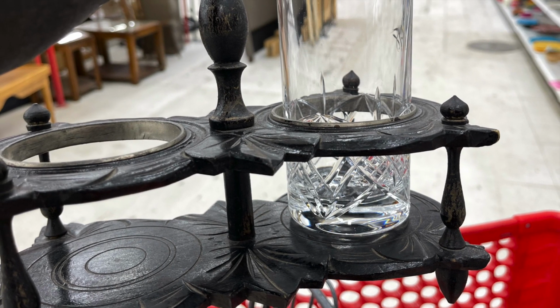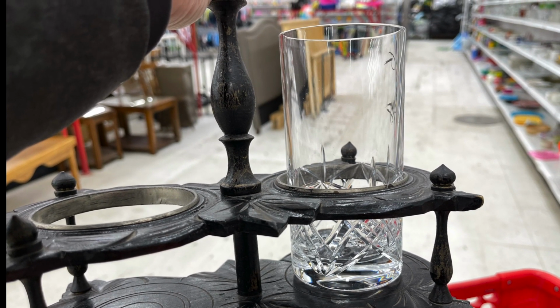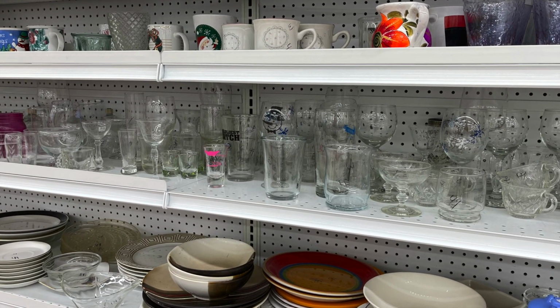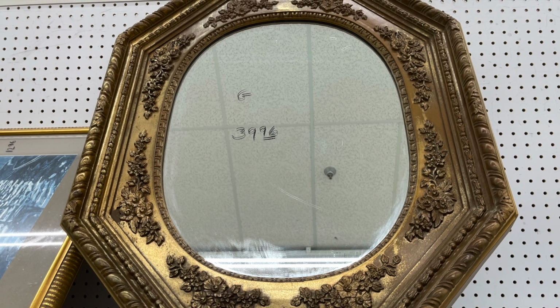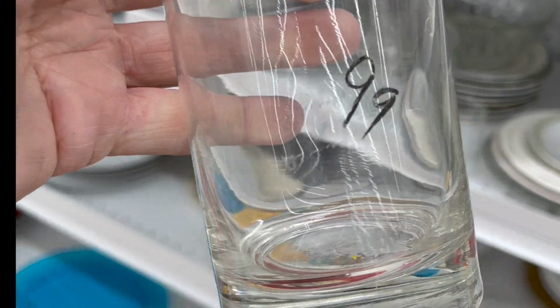Nope, this didn't work either. It really looked like a drinking glass. Let's keep trying. And this mirror was a little bit too much money for being made out of plastic. How about this one?